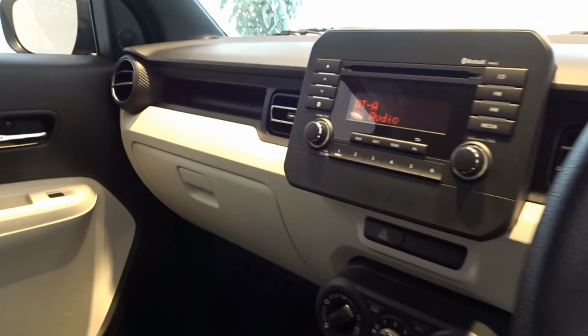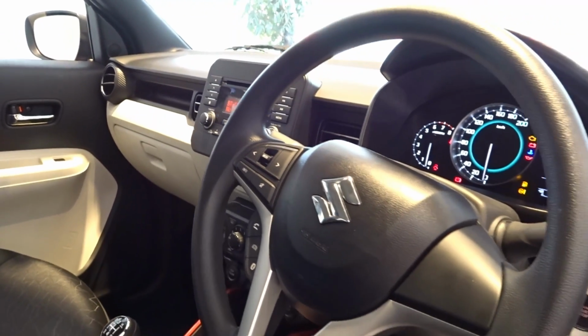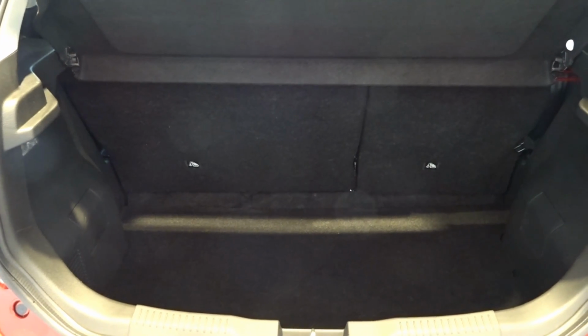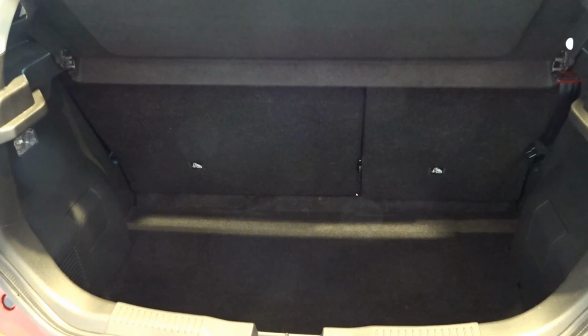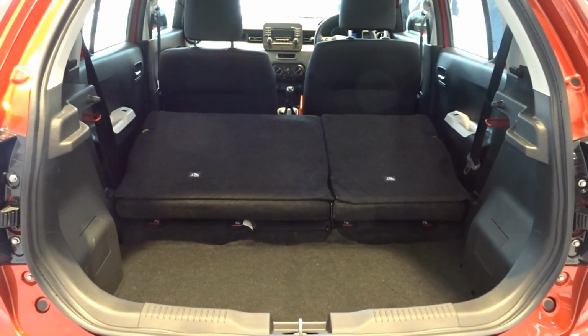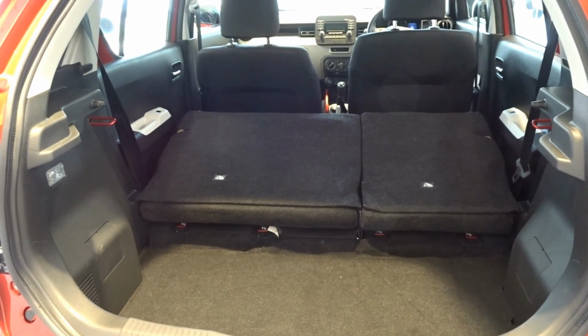Storage spaces too are well thought out. We do get a spacious glove box and we do get bottle holders on the doors. We also get cup holders wherever necessary. The boot space is 260 liters, which I believe is not bad. However, we do have the option of taking out the rear parcel tray and flipping down the 60-40 split seats completely to make way for ample room at the back.